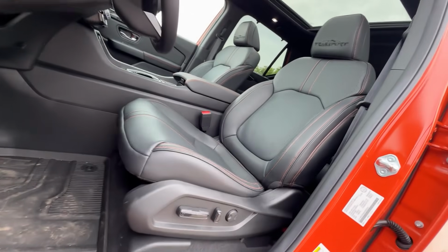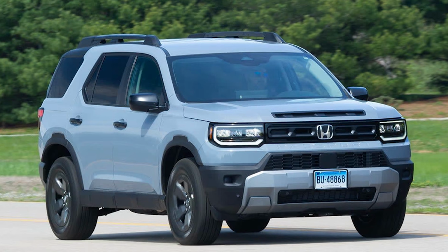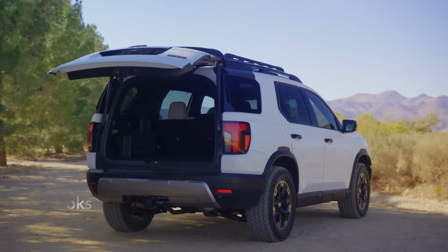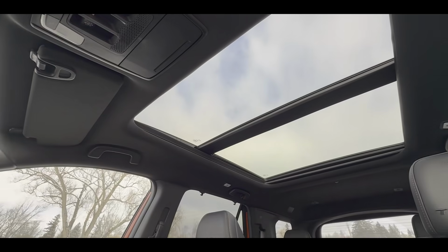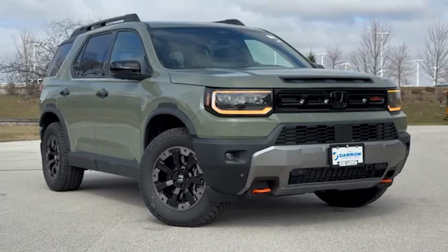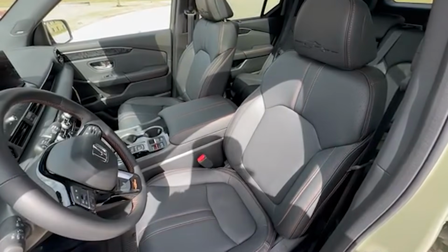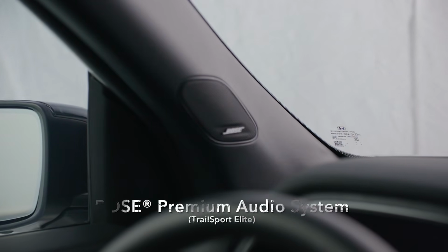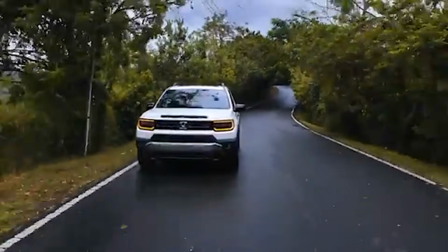Every Passport now comes standard with power-adjustable and heated front seats, and the overall material quality has been upgraded. The base RTL trim already includes leather-trimmed upholstery and a power tailgate, which immediately makes it feel more substantial than some competitors' entry trims. Move up to the TrailSport and you get easy-to-clean synthetic leather upholstery designed for actual outdoor use, plus a standard panoramic sunroof and all-season floor mats. Step into the TrailSport Elite and things get noticeably more upscale, with perforated leather seating, ventilated front seats, a heated steering wheel, rear climate controls, rear door sunshades, expanded ambient lighting, and a 12-speaker Bose premium audio system with a subwoofer. So while the design may be conservative, the feature content is strong.